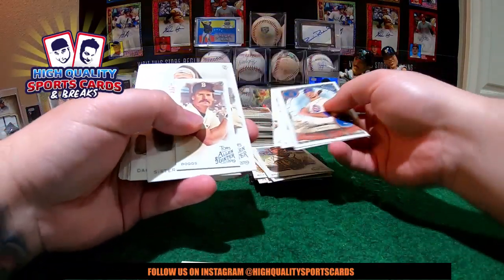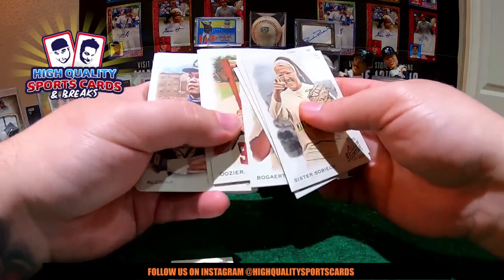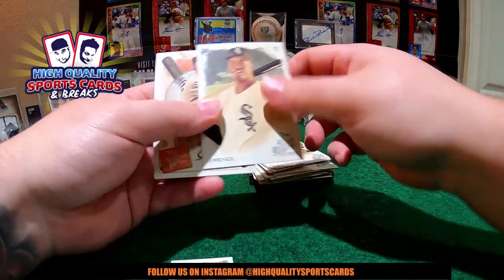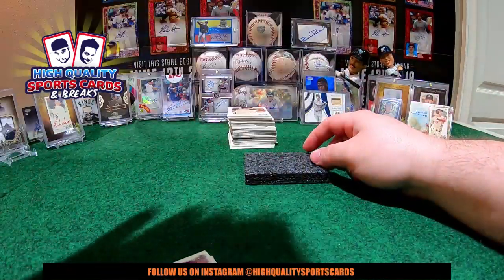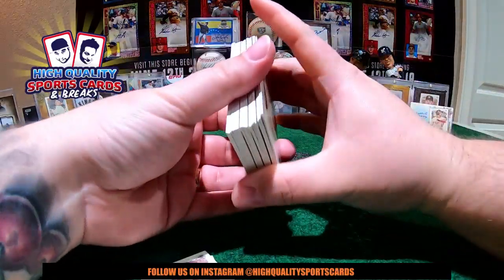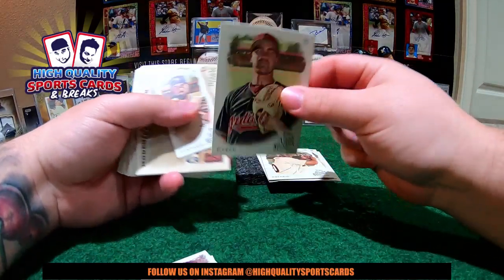Mini. We have Way Bucks mini for Boston. Eloy Jimenez rookie card, high number chopping. Nice piece for Tonson 52. Another pack. Shane Bieber, high number chopping.